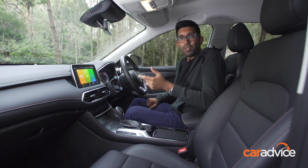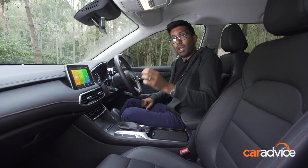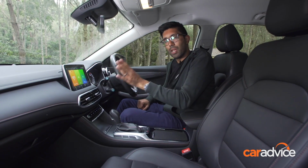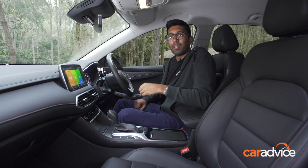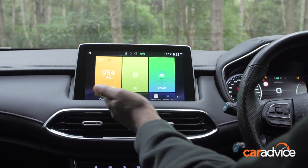The interior of MGs has come a long way given they've only been operating in Australia now for about 4 years. We're in the entry-level Vibe model now, and the first thing that stands out is this large 10.1-inch infotainment system. Now it's got Apple CarPlay and Android Auto, but it lacks native navigation at this trim level.